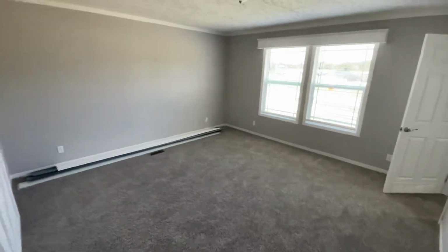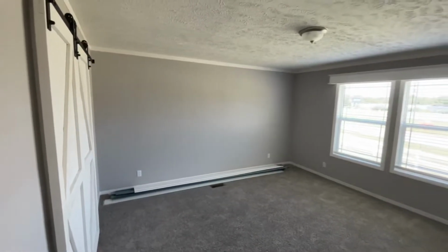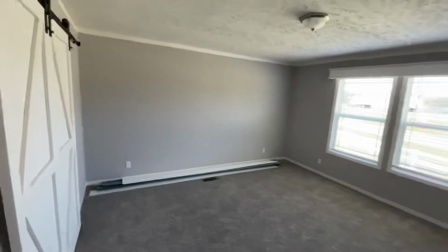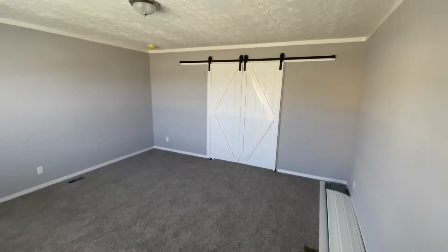Nice open bedroom. You're going to be able to do exactly what you need to do inside of this bedroom without any problems, man. I already got so many ideas that I can do with this thing right now. All right. So, anywho, without further ado, y'all, let's go into the master bath.